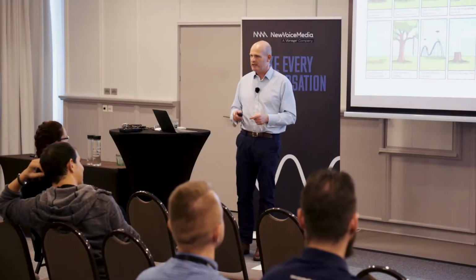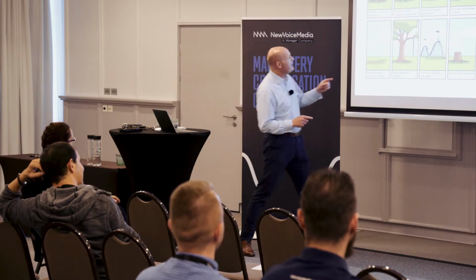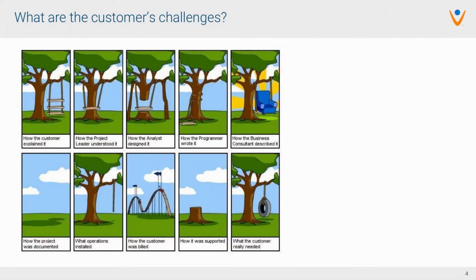Hopefully most of you should recognize this slide. For those of you who may not, it's basically a story of how we go from what the customer wanted all the way to what they really needed, along the way. And we can see within here it's wildly different. And you might say, hang on, we're here to find out about Agile.